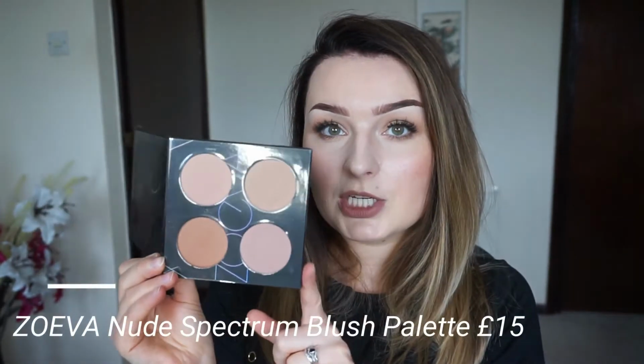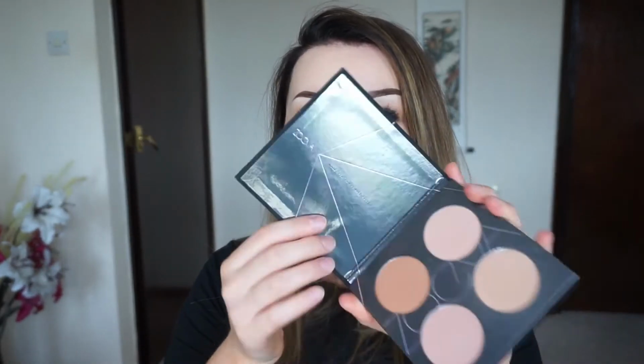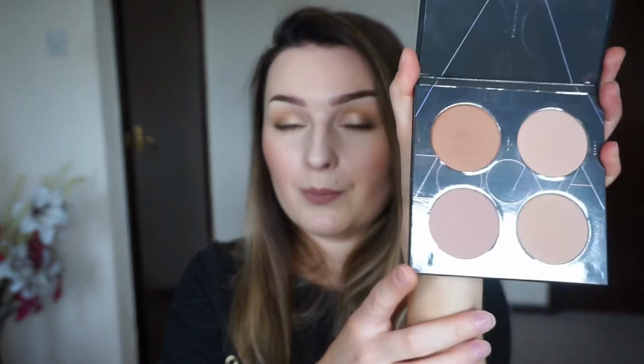So the first thing I got is this Nude Spectrum blush palette from Zoeva. I really enjoy those blushes. Now they're not too pigmented and they're not one of those blushes that you really need to put your brush and swirl it around to get the pigmentation. They're just the right type of pigmentation. These are kind of like peachy brownie shades, so let me just swatch them for you.